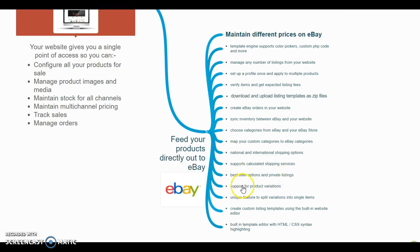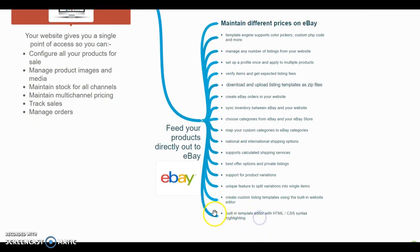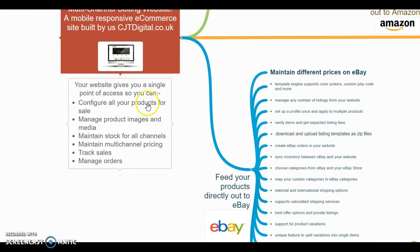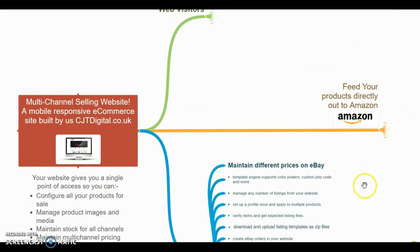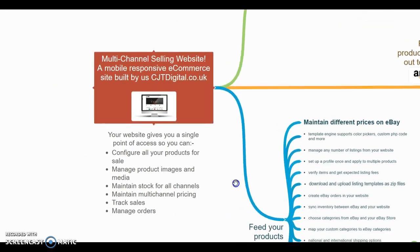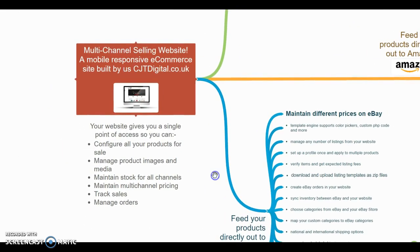So, as well as supporting product variations and split testing, we can create a custom listing template using the built-in website editor, and this built-in editor has HTML, CSS syntax highlighting. So your website is your core for your product. You choose which channel you want to sell on. It manages all your stock and inventory and pricing, backwards compatible, and all your orders are created and generated through here. So you get one master place in which you manage sales through channels.